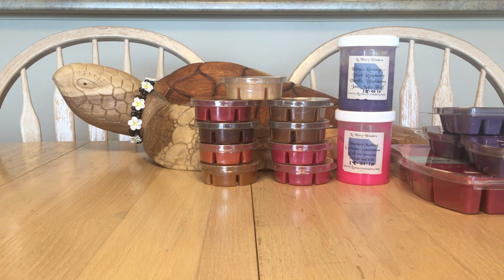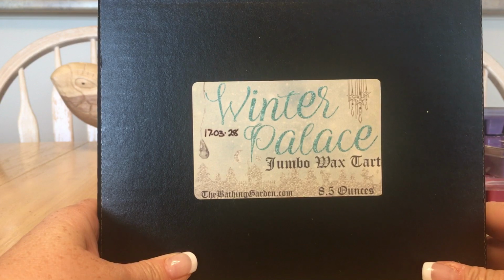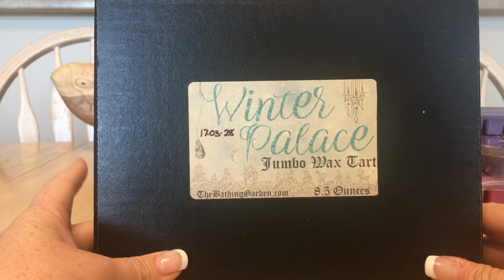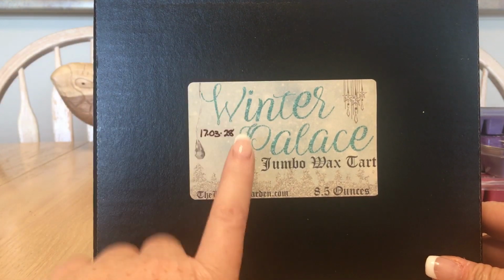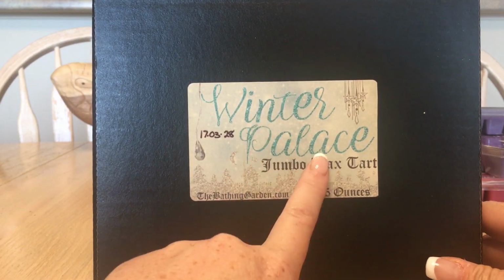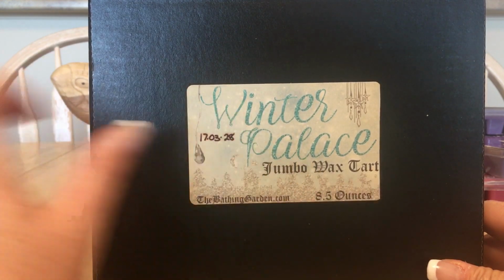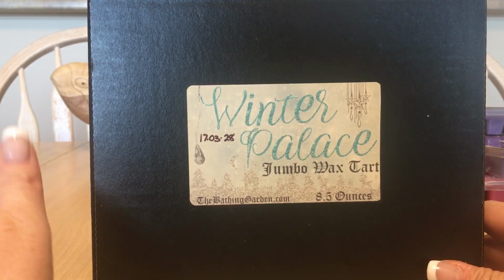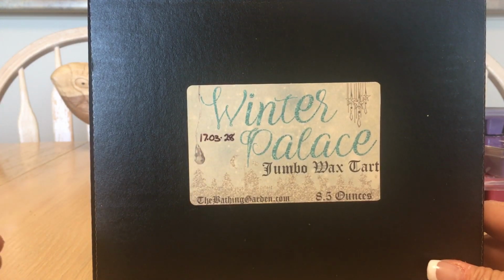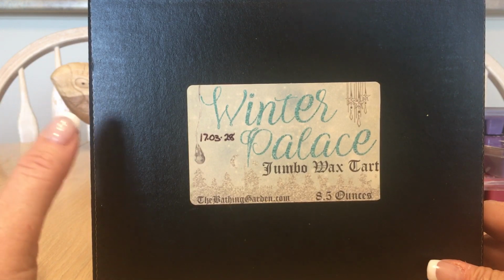So anyway, with that being said, I'm going to show you. This is my all-time favorite scent from her. Yes, I will say that. It is my all-time favorite scent, clearly, because you'll see why. This is called Winter Palace. This one only comes out in the winter. It's called her Jumbo Wax Tart. Now, she only generally does maybe two or three tops. Mostly it's just two scents she does per collection in the wintertime, because I think a lot of people like to give these as gifts, because I'll show you.